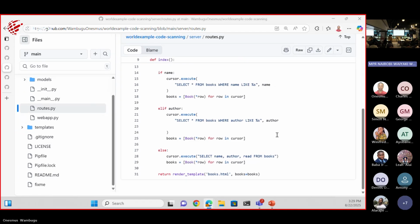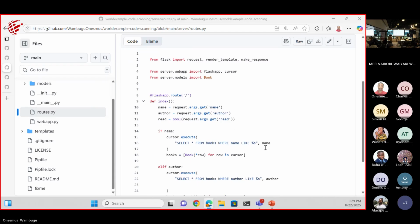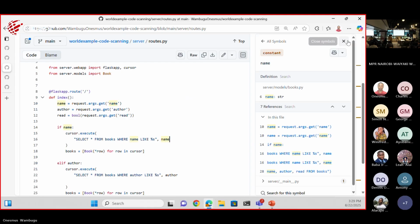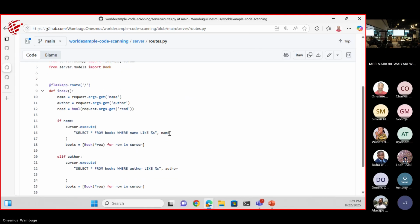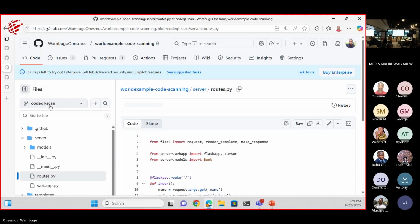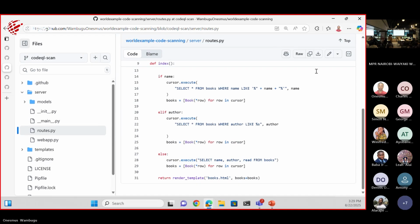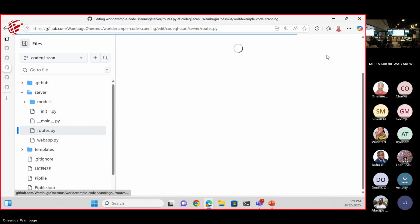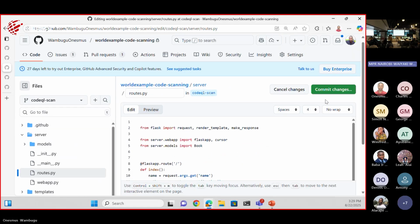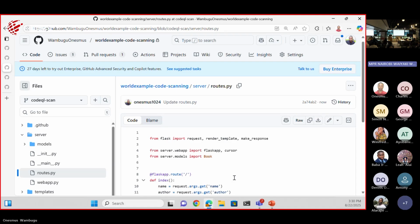Line 16. Once you provide the fix for that, CodeQL will execute, and then it will give you a green check mark to indicate that the code is well written. So that's all about code scanning.